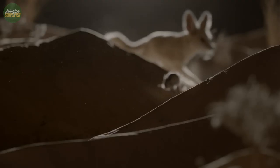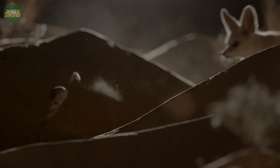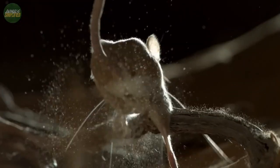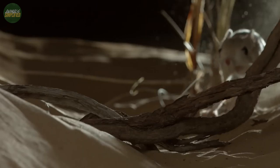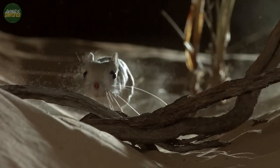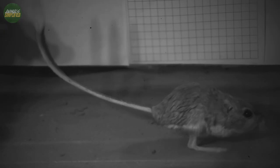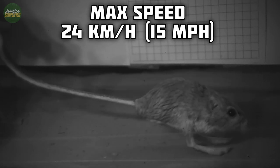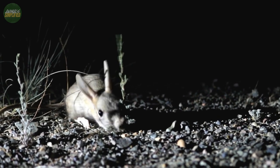Their long hind legs, evolved for hopping, allow them to make sudden and unpredictable leaps and bounds. This erratic movement pattern makes it exceedingly difficult for predators to capture them. When chased, a jerboa can reach speeds of up to 24 kilometers an hour, 15 miles per hour, often combining this with zigzagging motions to throw off pursuers. Another key aspect of their defense is their nocturnal lifestyle.